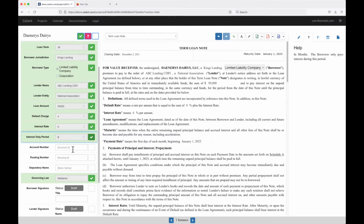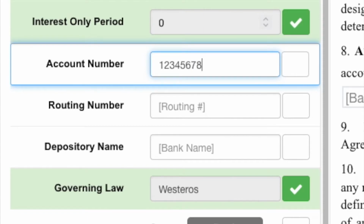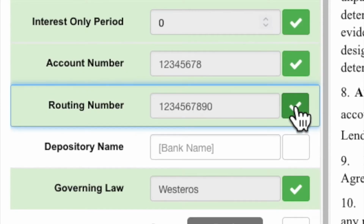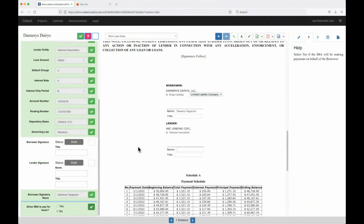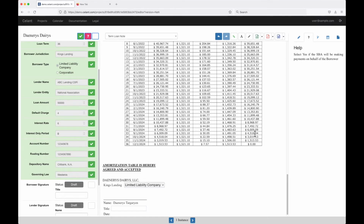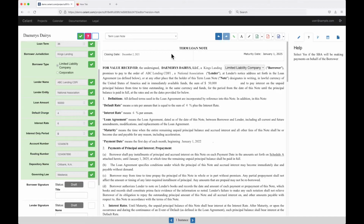Okay. Account number. These are for direct deposit information. So this is the information necessary to pull the money directly out from the borrower's bank account. To make that happen, you need an ACH withdrawal authorization form and submit that to the borrower's bank, which is part of this closing set. This information is being populated in that document as well right now. And you can see that the amortization has been automatically populated from all the input data. Okay. Moving to the next document.